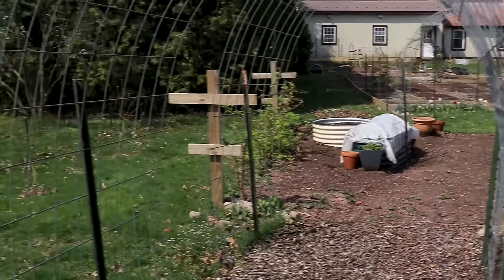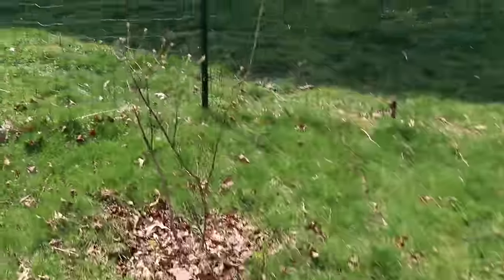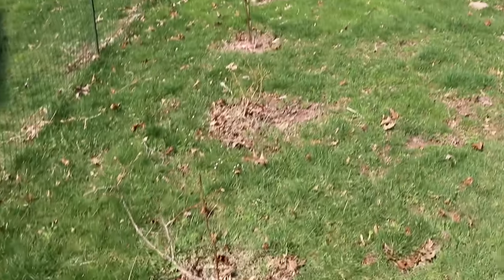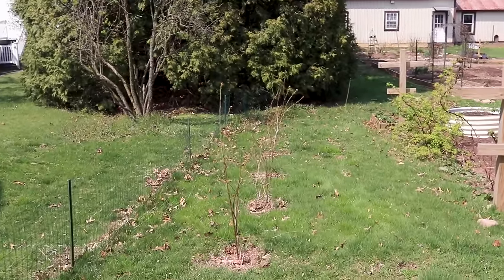And then over to this side is where we have our blueberry bushes. This is the third year and they're looking pretty good. I have, I believe, 11 of them. So we're gonna see if we get any blueberries this year.